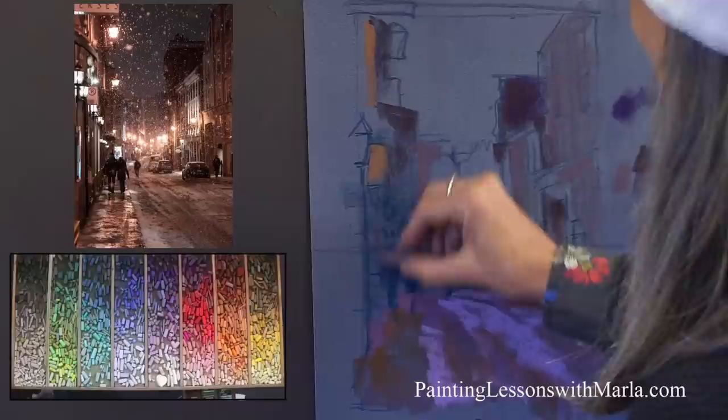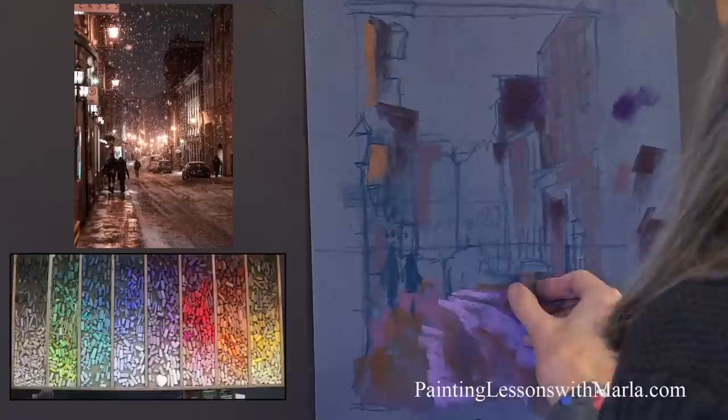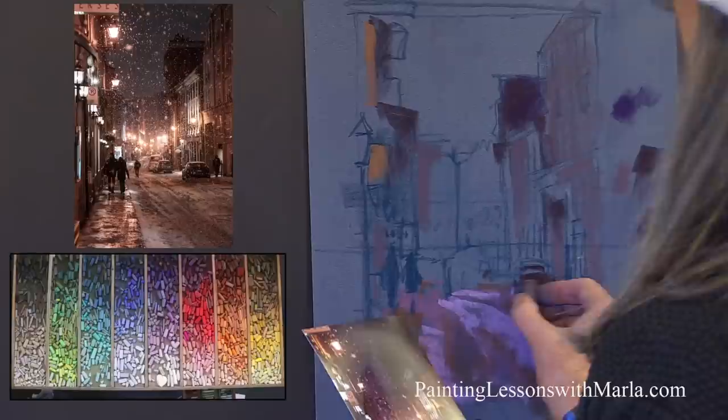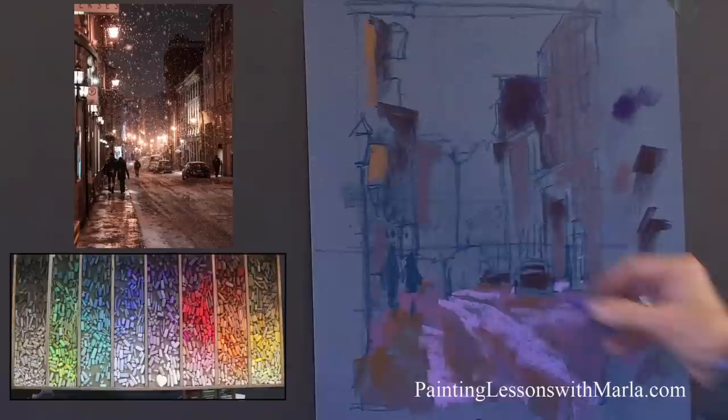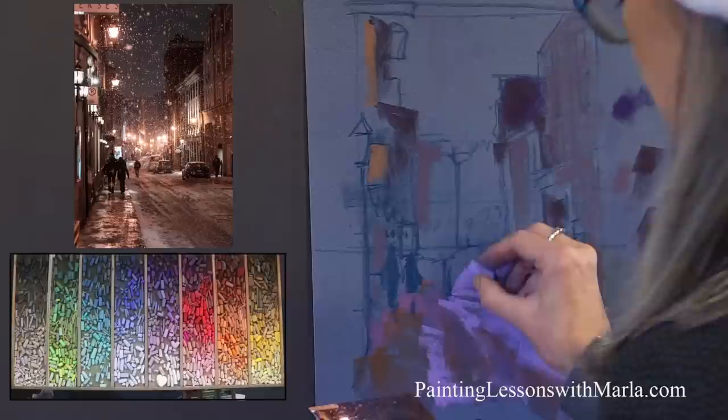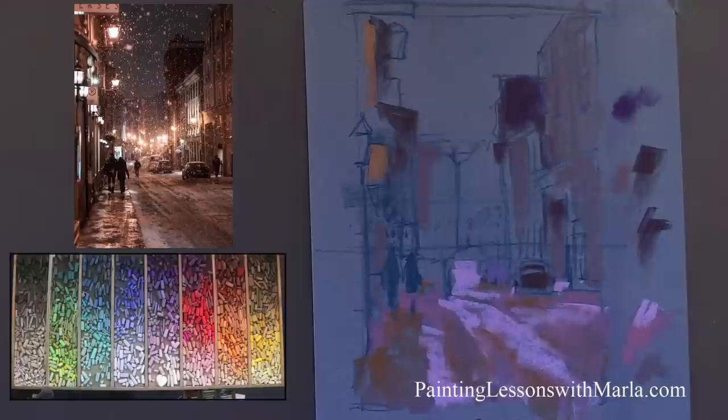All right, so now I don't have any of those street lights in yet. Working my way towards it. It's the back of this car. It's just a shape. It's nothing more than that. And this guy, I think I had the placement of him a little off. And I'm going to get this guy in here.